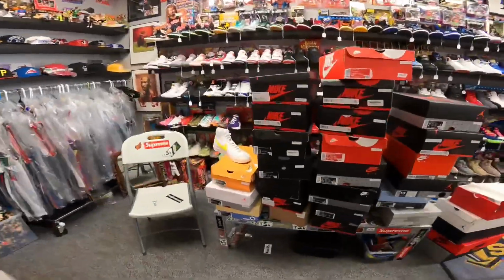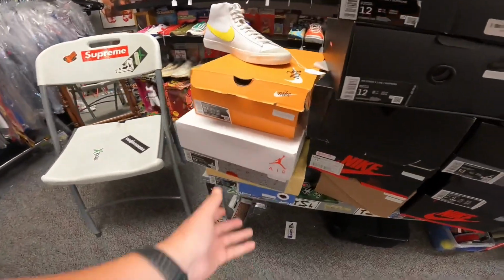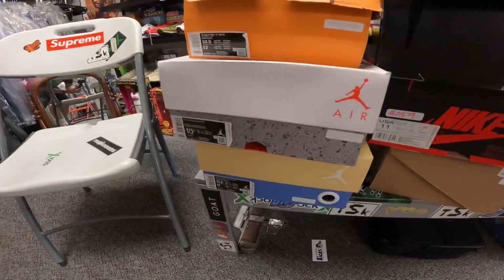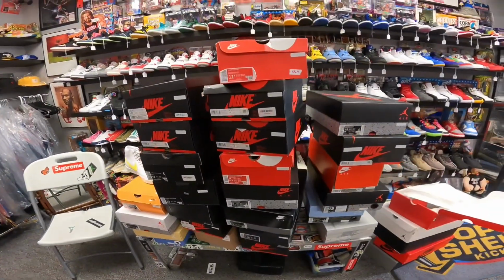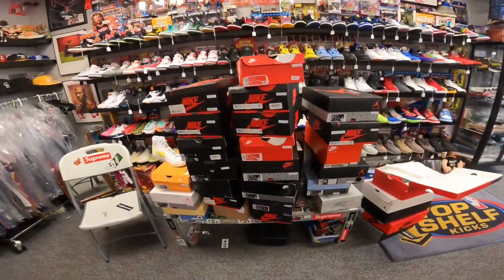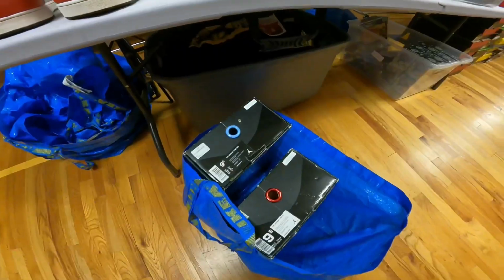Grab some bags. We got some Supreme Air Force Ones. Got some white Oreos, which really never sell for us. We have another off-white 4. We sold one of those the other day. Those sell pretty quick. So we're hopefully going to get all this stuff listed and keep getting those listings up. Got a couple sales going out.